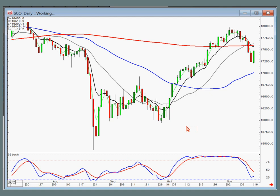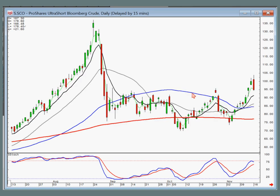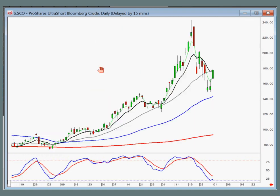Let's see, CSO is a double inverse. Yes, so if you think crude oil is going down, you could be buying this one.